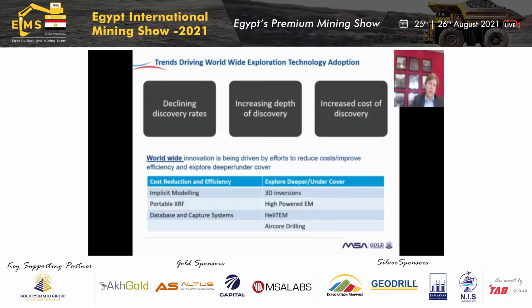We're also seeing technology that's designed to try and see deeper and explore undercover. Examples of this are 3D inversion of geophysical data, high-powered EM systems to increase depth that we can resolve, as well as, for example, air core drilling, which is used often for geochemical sampling undercover.